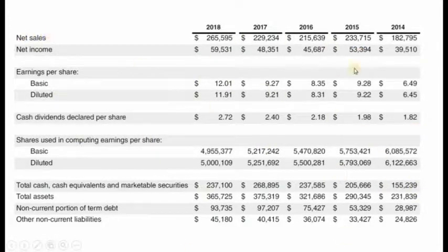So we have net sales from 2014 to 2018. You see just this pretty steady climb. We've had a 233, and then it dipped a little here, going up and up and up quite a bit. Not too bad. Net income, they've always, except for in 2016, they had a bit of a drop, but steady income growth. So earnings per share is kind of ridiculous and magnificent.